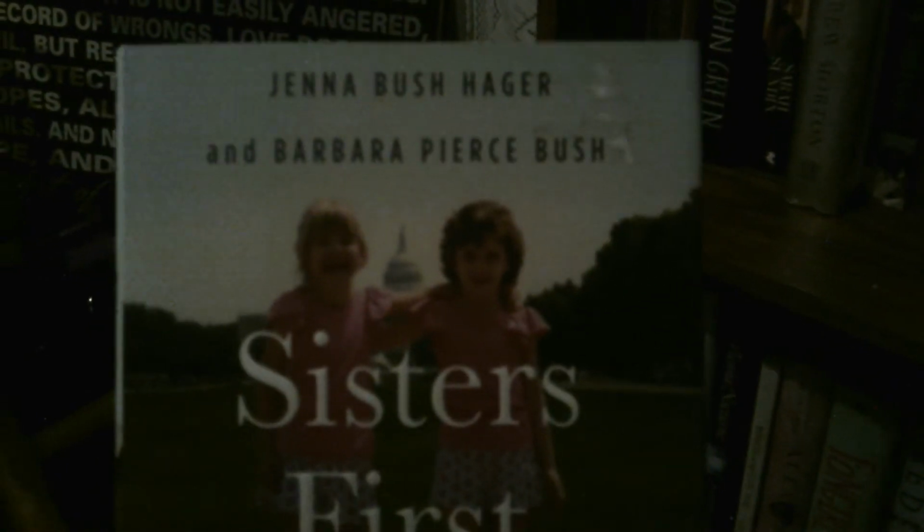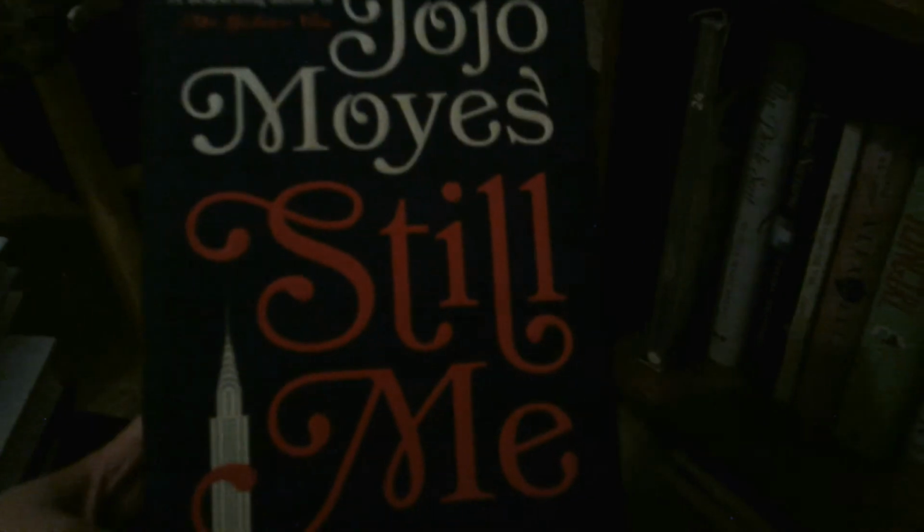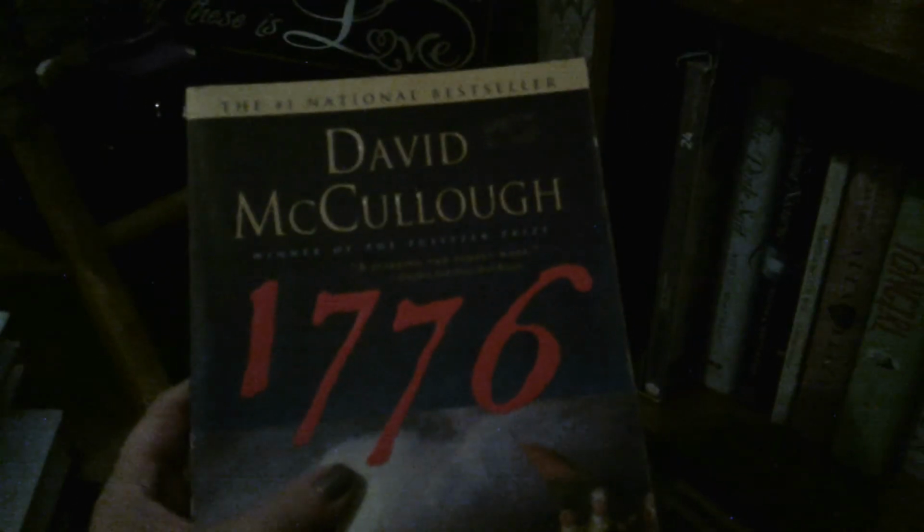Sisters First by Jenna Bush Hager and Barbara Pierce Bush. Stories from our wild, our wonderful life. Jojo Moyes, I believe how you pronounce it. I don't know. Still Me. Of course, this is a sequel to Me Before You and After You, which I've read both, and I'm looking forward to reading this one. And of course, the history, 1776. David McCullough. Yeah. And over my ottoman, I have my Bible and the workbook.